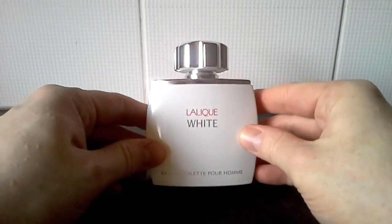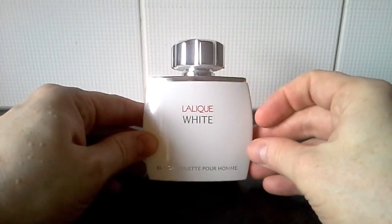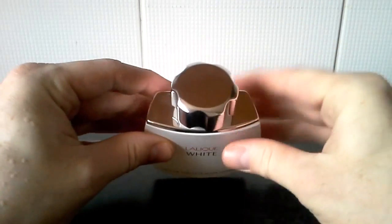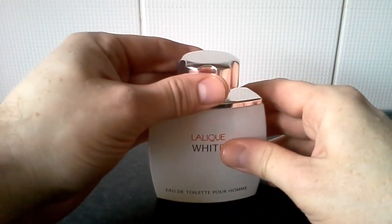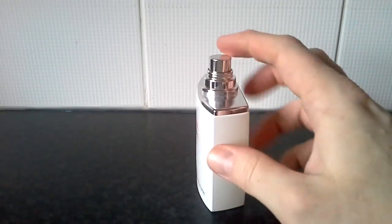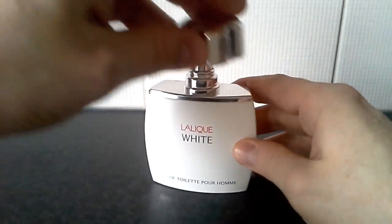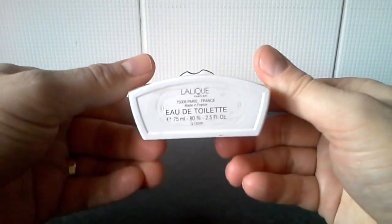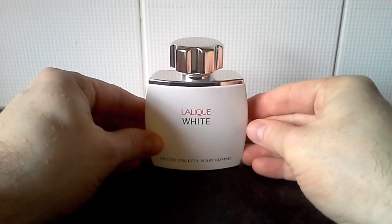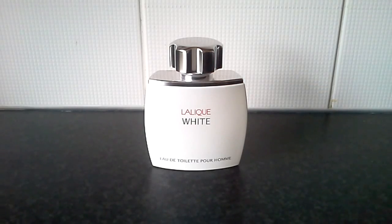I haven't got the box, but the box is effectively just a cardboard square version of this bottle. The fonts and everything's exactly the same. So the top here is actually all plastic, but it's designed to have obviously a metal look. The cap is plastic. This looks like I guess a gear wheel or a cog. Metal sprayer, of course, and excellent distribution from the sprayer. Some information on the bottom, and as I said, this is a tester. So quite minimalistic, but all in all, really, really good presentation, very classy. So let's have a look and see what this one smells like.